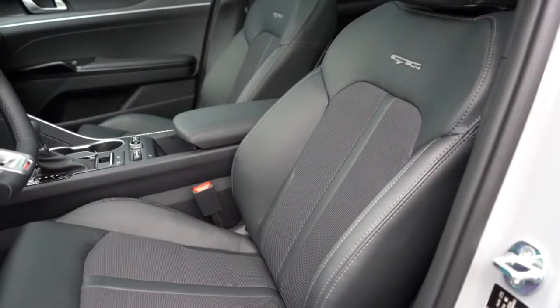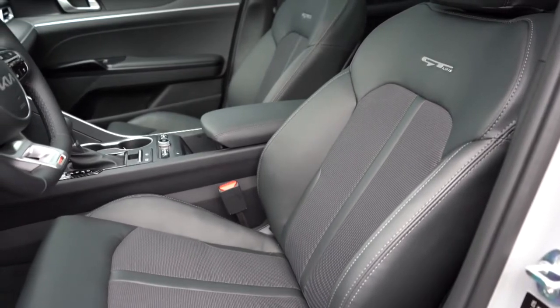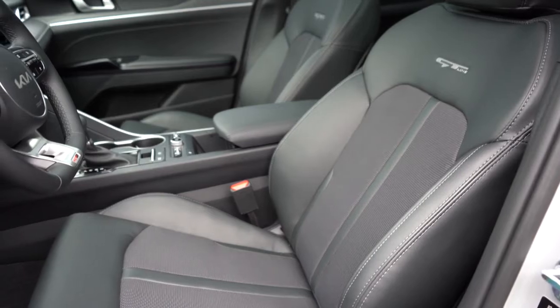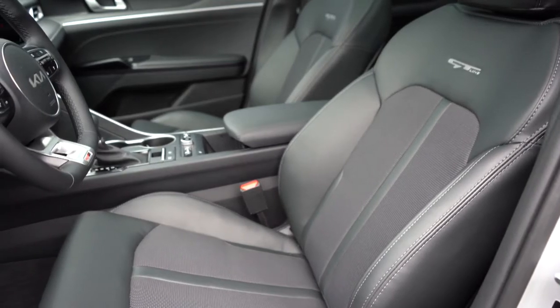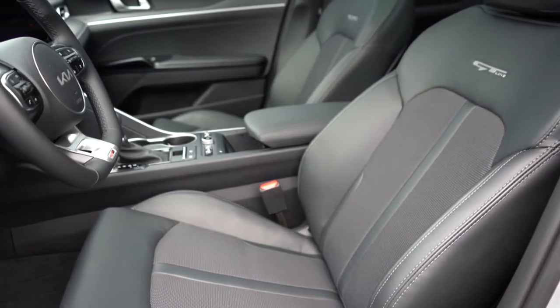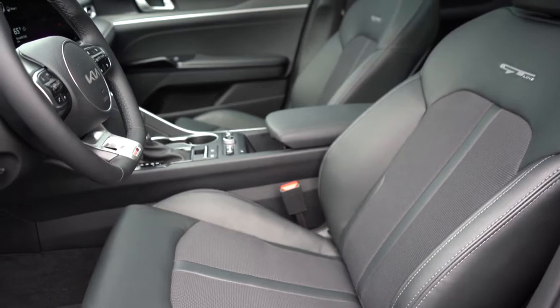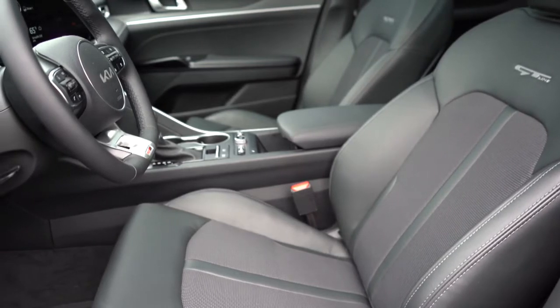Then make our way up to the front seats. Manually adjustable cloth seating coming with the LX trim levels. 10-way power driver seat with 2-way power lumbar coming with the GT line trim level and up. Syntex seating coming with the GT line trim level and up. You do get enhanced bolstering, of course, if you were to go with the GT trim level because of the extra power and better braking and all that fun stuff.